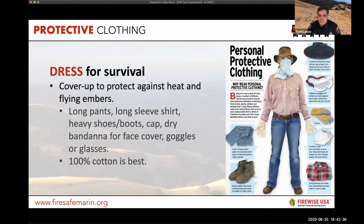Long cotton or wool pants, heavy boots, leather boots. I can't tell you how many photographs I've seen of people evacuating in their nightgowns and flip-flops, if they even have shoes. This can save your life. Heavy shoes that will let you run over broken glass, that will let you run over hot embers. That floppy cotton hat they're wearing is important. It's not there for looks, obviously.